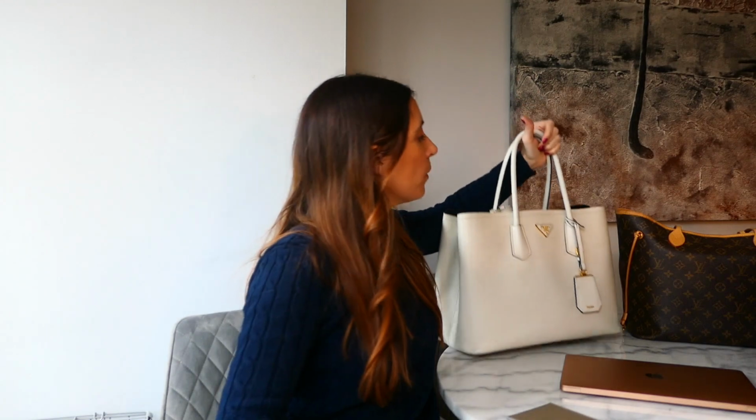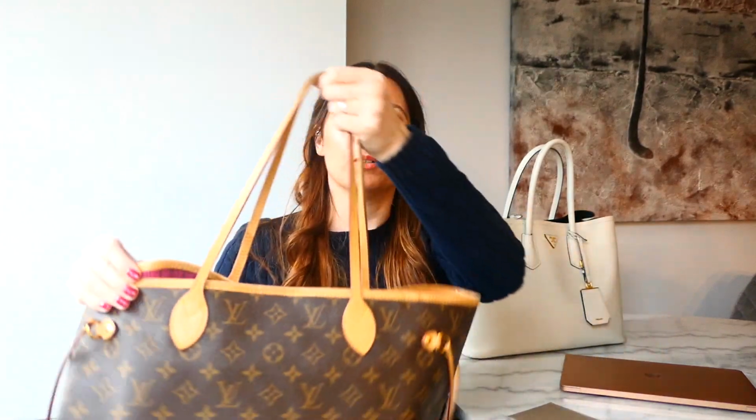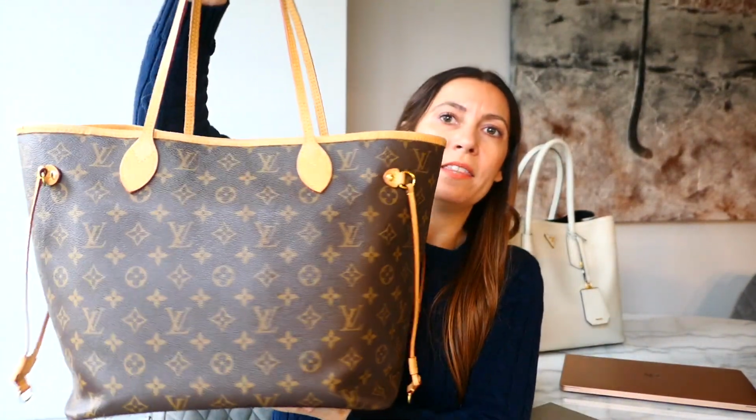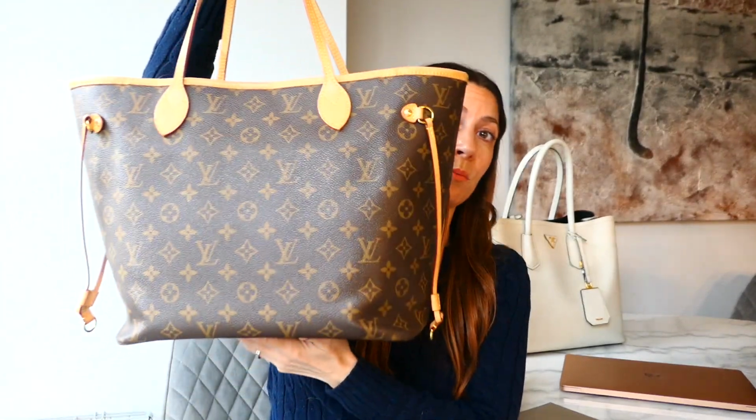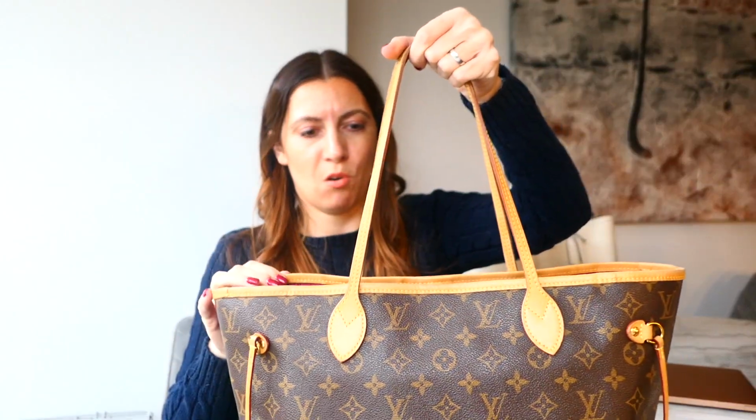And then the final one I have, because, well, this wouldn't be complete without it, is my Louis Vuitton Neverfull in the MM size. So again, you could go up a size. I've got the medium size. Again, a great bag, really strong, really comfortable to wear on the shoulder.